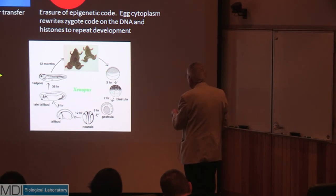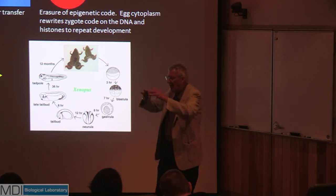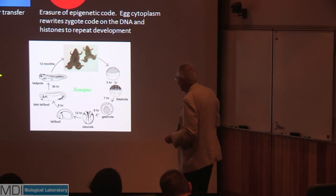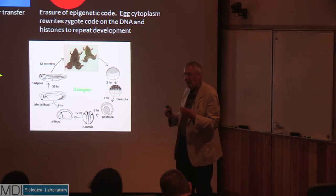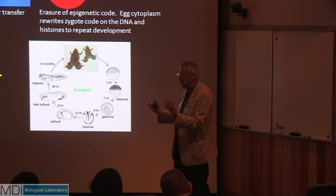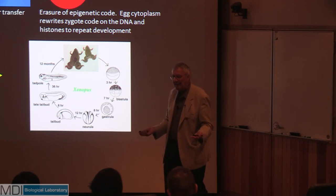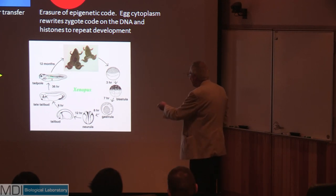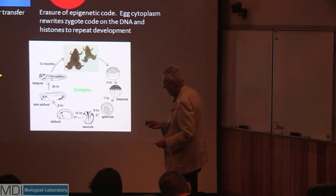After about 7 hours or so, they form a blastula, which is just a ball of cells with a cavity inside called the blastocoele. That blastula undergoes a remarkable series of what we call morphogenetic movements, transforming that ball of cells through several stages into something that looks like a tadpole. That tadpole continues to develop, and after a year, you get a frog that looks like that.